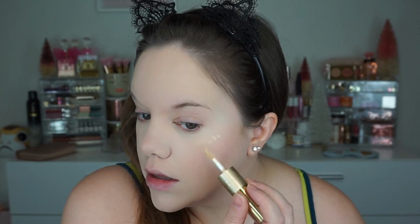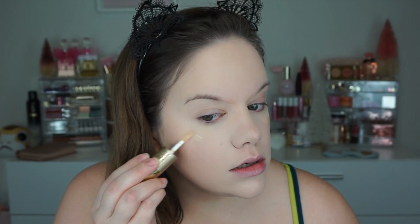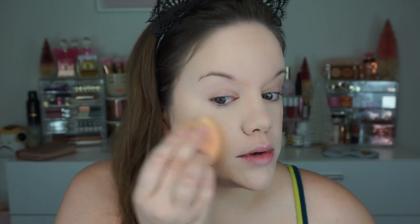I'm going to use a little bit of the highlight on the other end, just kind of dabbing on. I'm only going to do it on the cheekbones. The highlight portion of this doesn't always want to blend that well, especially on the nose for whatever reason. Alright, so now I am going to set my face.